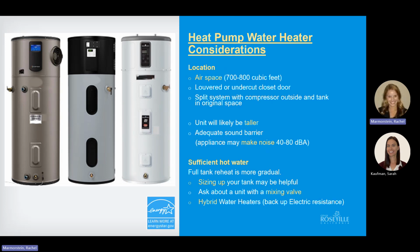So what's different here that you have to consider is reheating the entire tank does take longer with a heat pump water heater. And so what folks tend to do is size up their tank so that they're just less likely to run out. So if you're running out of hot water at all currently, the advice would be to go ahead and size up your tank with any next install that you do.